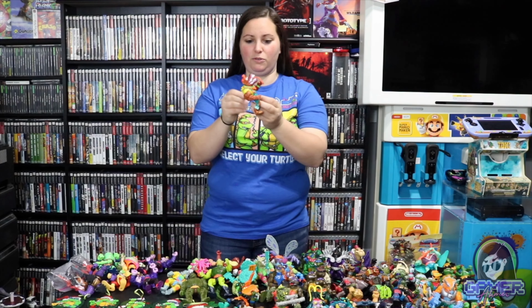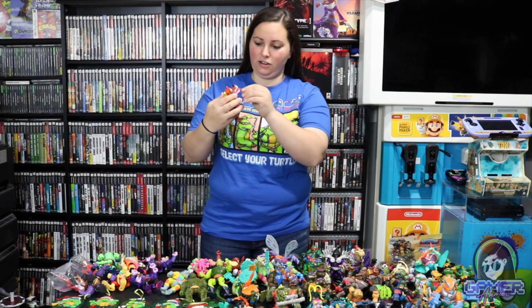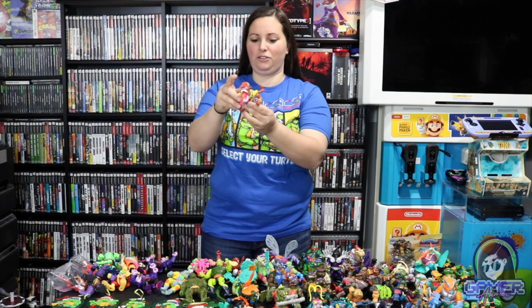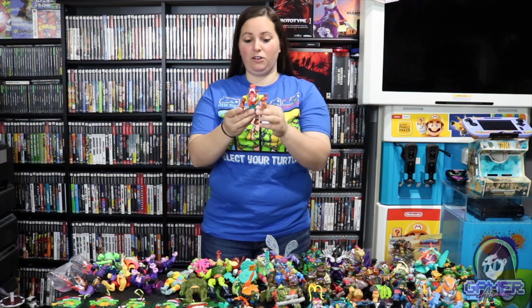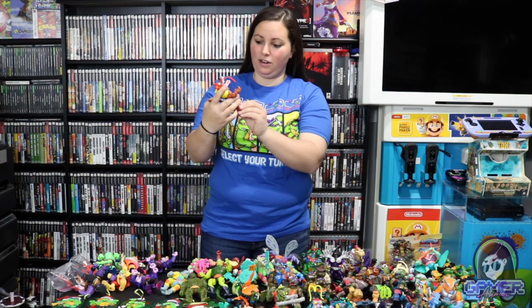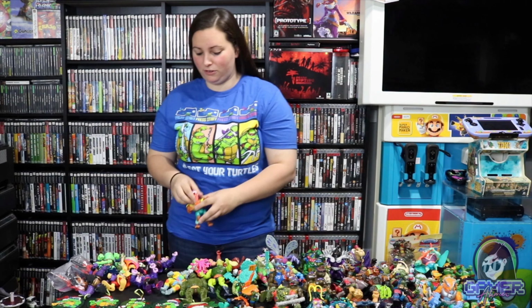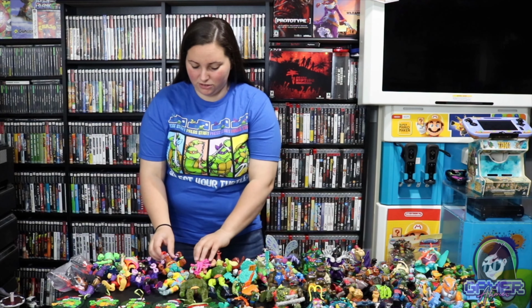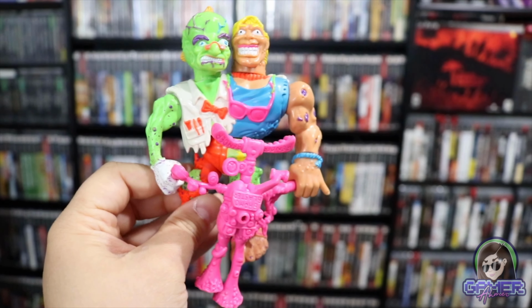And then we have this little Junkyard for Toxic Crusaders. So this one's actually really cool. Has this long tongue, just a lot going on, this wide mouth. So this is actually really cool articulation on this figure. Definitely pretty sweet. And this one has those bright and vibrant colors, very similar to these turtle toys, but of course this is Toxic Crusaders.